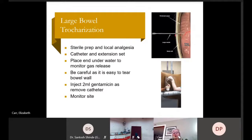For me, I prefer to do it through the paralumbar fossa, as demonstrated here. But again, if the situation is dire and I don't have any other options and I'm trying to help this horse, trying to control his pain and also decompress his bowel, so hopefully things can correct, going through the rectum is another way.